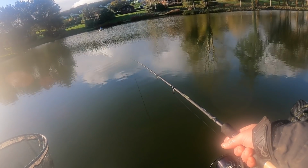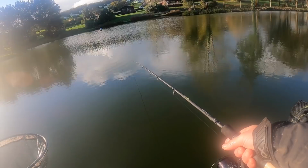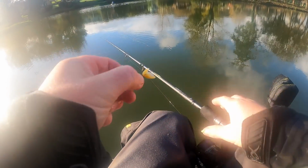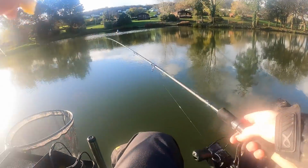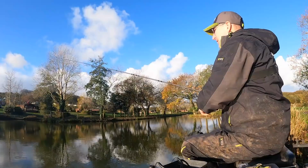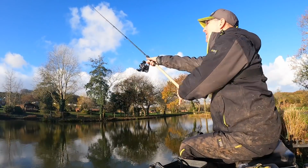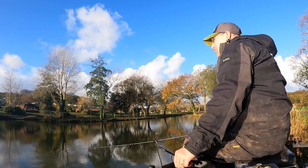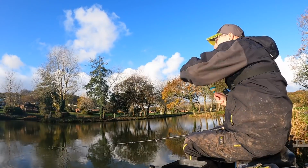I've had a nice carp. As you do. Right, I just squashed a grain of corn. So it's like a corn skin. It's going to sink, but really, really slowly. Showing you all my little secrets now. The wind's dropped and everything now. It's like a different lake now.